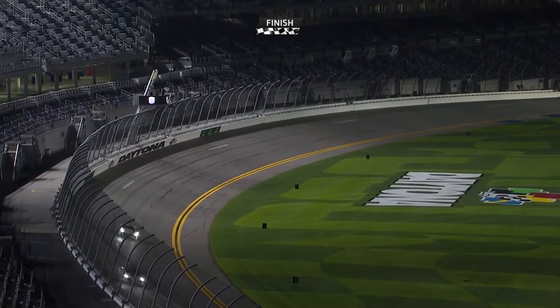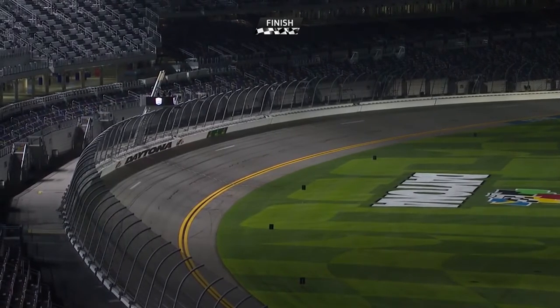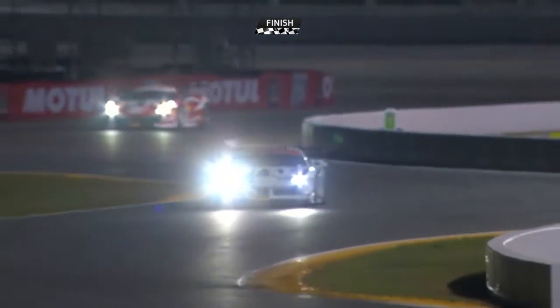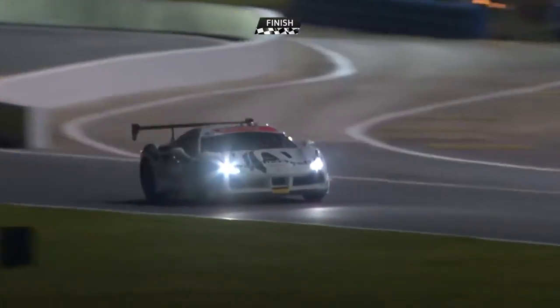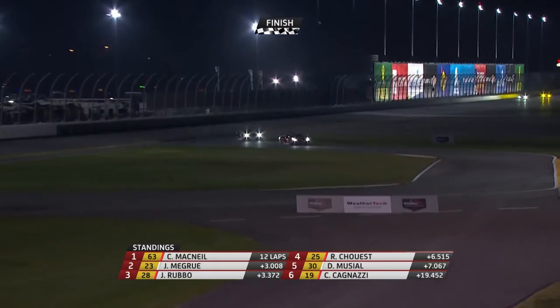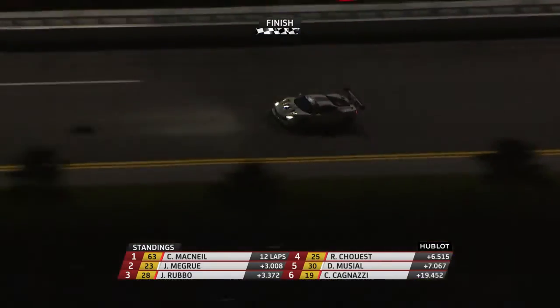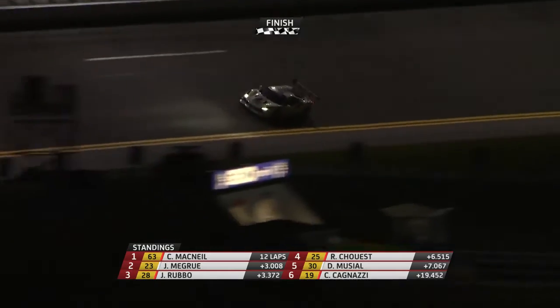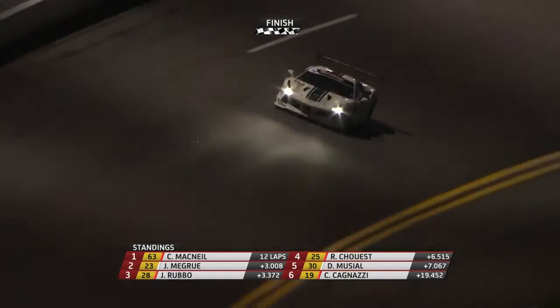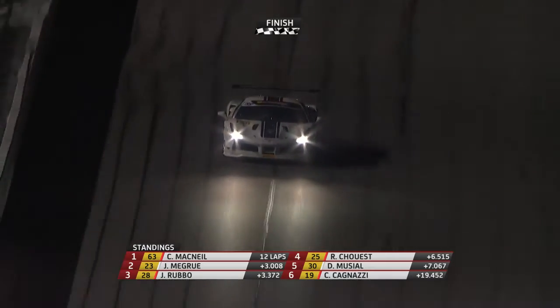In terms of AMs, John McGrew takes a great P2, but in class he takes a win. Then it's Joe Rubo, Ross Chwest, Dave Musial, Chris Cagnazzi, and McCarthy takes the win in the number 115 car for Shell, and for the 199 car, Mr. Weatherall then heading towards the checkered flag.